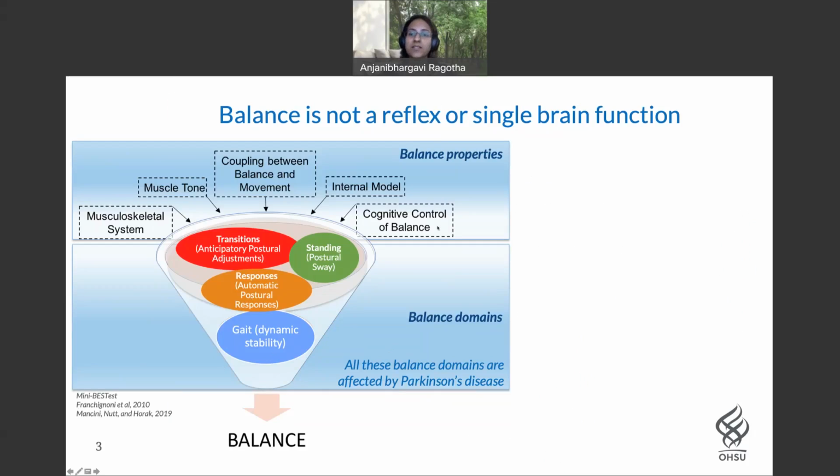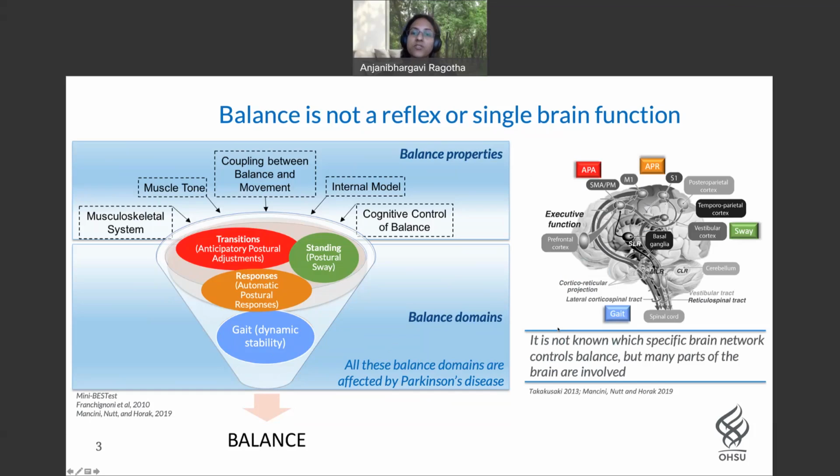Also, balance is not a reflex or a single brain function, but consists of a complex integration of brain regions that are involved in most voluntary and involuntary movements. But it is not yet known which specific brain network controls balance, but many parts of the brain are involved.